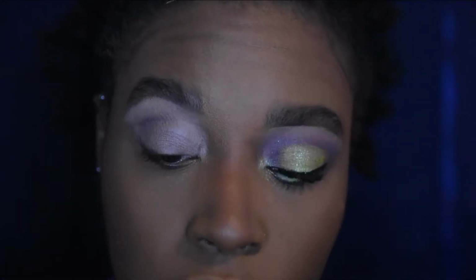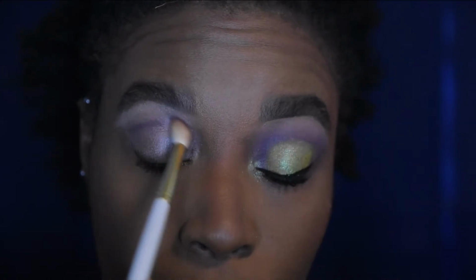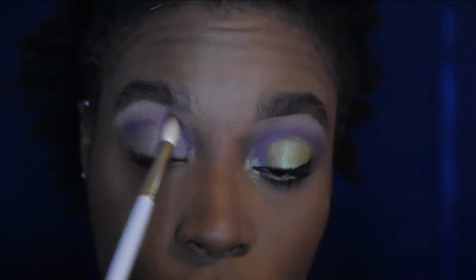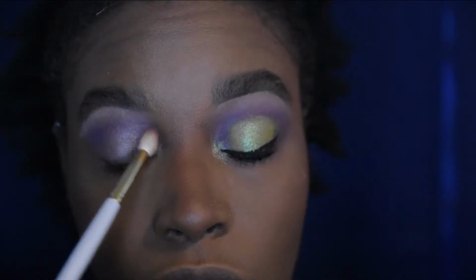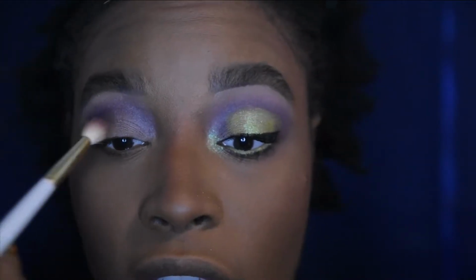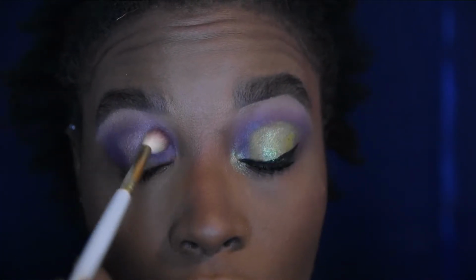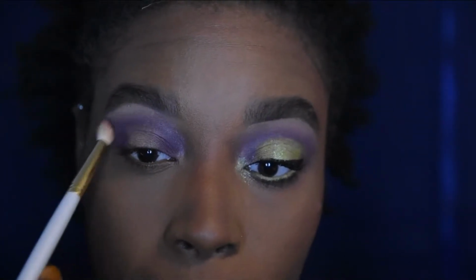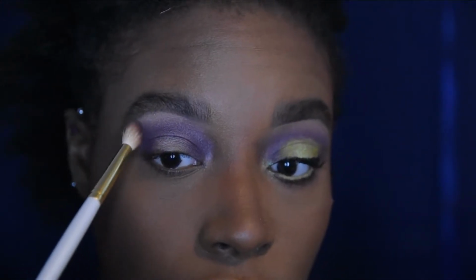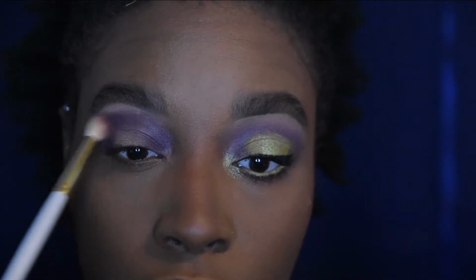I'm first just going to put this directly in my crease, focusing on it having a circular structure, and then we're just going to blend her out in that circular structure as much as possible. Then we're going to take a little bit more and start to really construct that halo effect. And we're just going to blend a little bit more. And there we go. Pretty simple look.